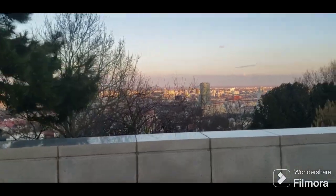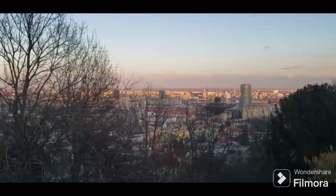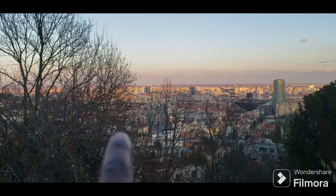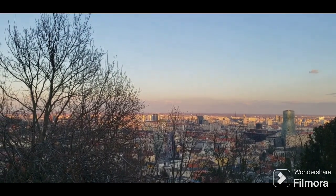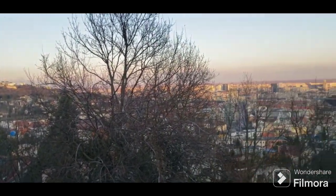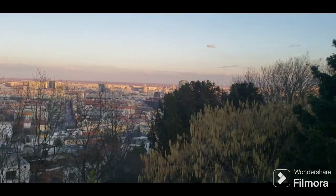So there were so many cemeteries around this memorial, and some names. Then that's me pointing to the city. There were beautiful views, and the sun was almost setting, so there was that golden color from the sun rays.